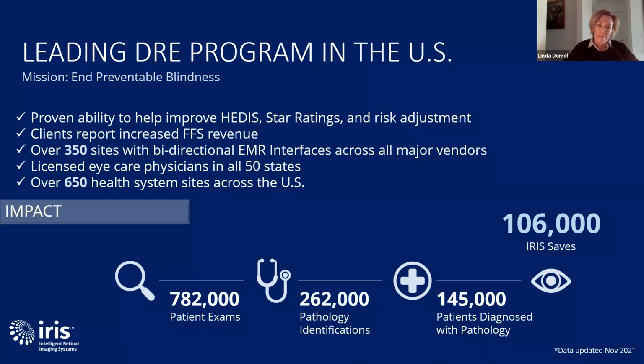Iris, as I mentioned, is on that mission to end preventable blindness with a multitude of clients. We've been doing this for 6+ years with many different types of organizations, from health systems to primary care organizations to HRAs to retail settings to health plans. It's really making that screening accessible and convenient to the diabetic. So putting that screening program in at the point of care where those diabetics are going to show up, therefore not asking them to schedule a separate appointment with a specialist, because we know that many times they will not show up for those appointments. So it really is about getting that screening completed to stop the progression of retinal disease.